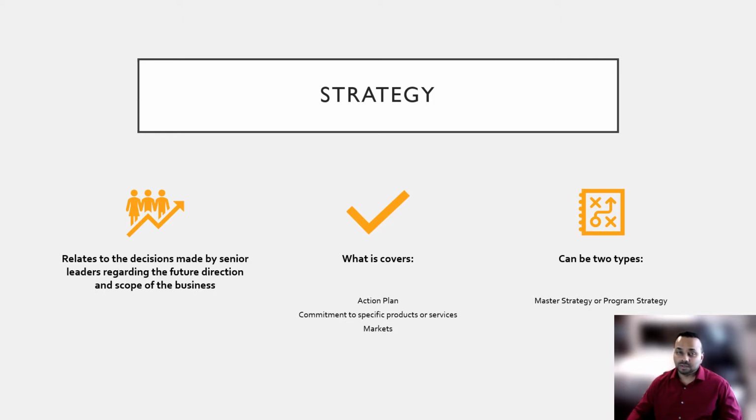Now, there could be 2 types of strategy. One is the master strategy, or could be the program strategy. Example is you're in a hospital and you could be in a stroke program. The hospital strategy, the master strategy, could be quite different from what the program strategy is in that hospital. There could be 2 different things.